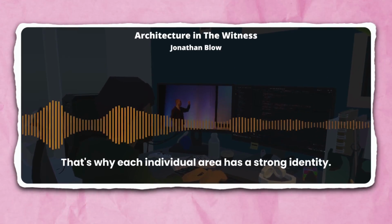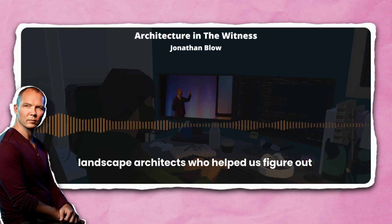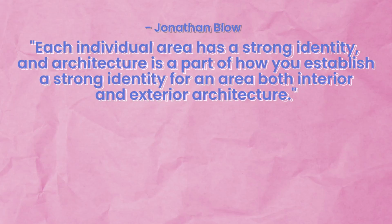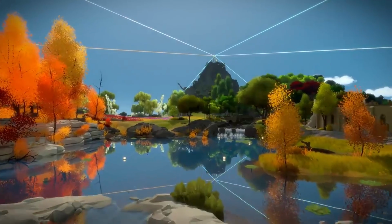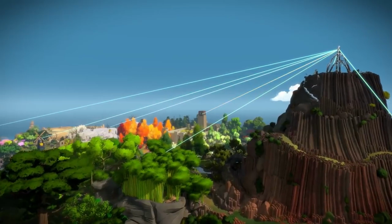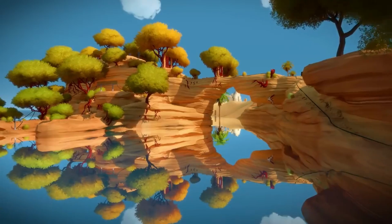When indie developer Jonathan Blow was creating The Witness, a game without any dialogue, he knew it needed to have killer visual design. That's why he brought in an entire team of architects. Landscape architects constructed a virtual island while building designers created the game structures. With their help, he was able to make a game that didn't need words to tell a story.